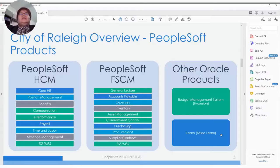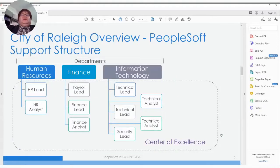So as I said, we have 4,000 full-time employees and about 3,000 part-time employees. So how do we support them? So we have 5 functional resources and also 5 technical resources. They are all in-house. They are all City of Raleigh employees.